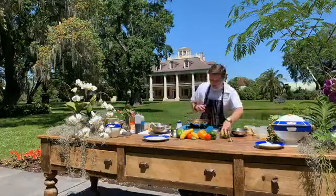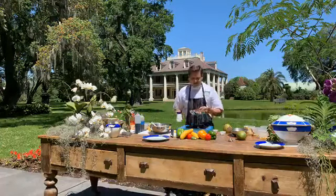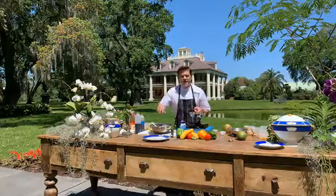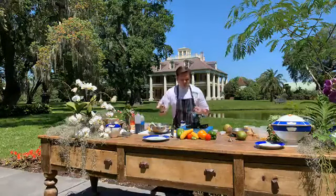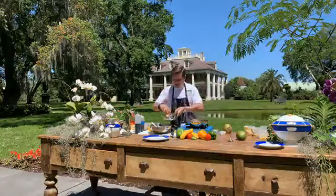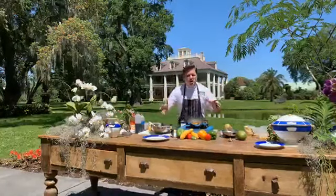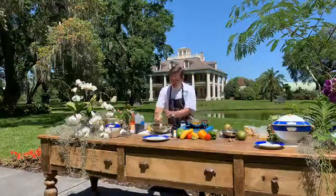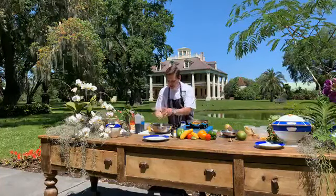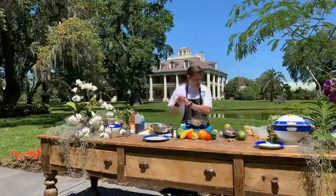Then once we have all these ingredients mixed in, one thing you can see is there's nothing raw in this crab cake. Some crab cakes call that you crack an egg as part of the binder, and that's fine. But what I like about this dish is that there's no raw ingredients, so we're not looking to cook anything that's in the crab cake. We're just looking to heat it up. The crab meat itself is cooked already. It's already been poached.